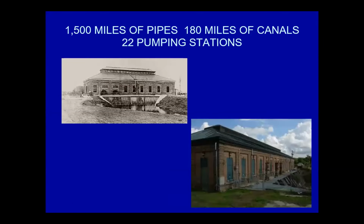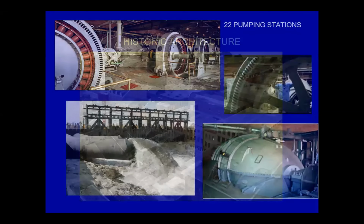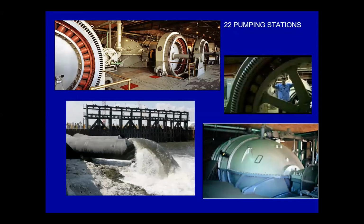We have 1,500 miles of pipes, 180 miles of canals, that's more than Venice, Italy has, and 22 pumping stations that's supposed to be able to handle 1 inch of rain for the first hour and a half an inch of rain thereafter. We're learning that that's not actually the case by recent news stories and so forth, but that is what the system is supposed to do. A single station is supposed to be able to handle up to 25 billion gallons of water a day. And that often proves to be inadequate when the city floods, such as on May 8th, 1995, when we had 20 inches of rainfall in 4 hours.